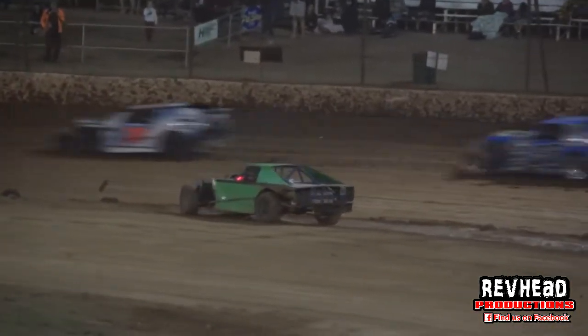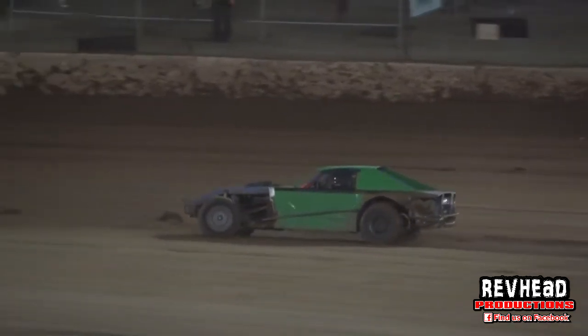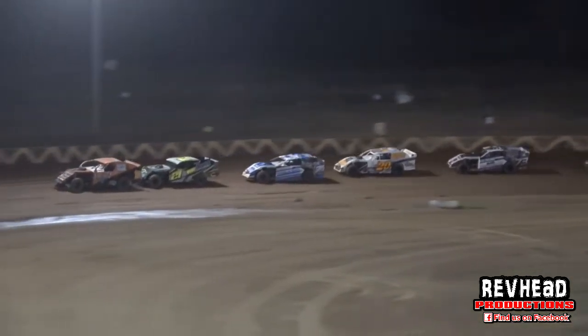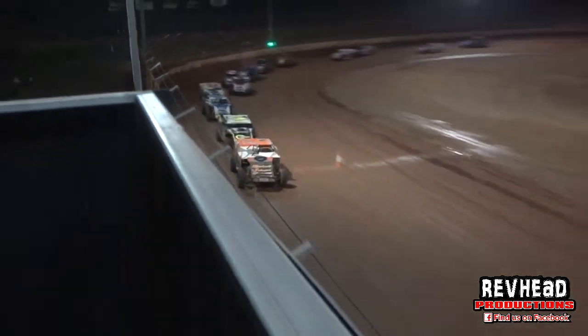That might be Giles down there in turn number 1 and 2. They'll bring on the first yellow for the B-Main: Reeves, Price, Holland, Tim Gamble, there you go, top 4. Lewis Gamble's the one, the first car on the outside looking in. Green flag and we're away.